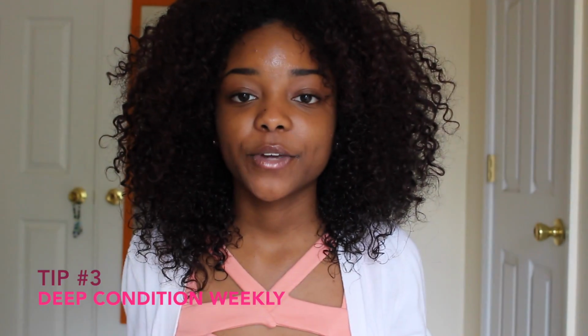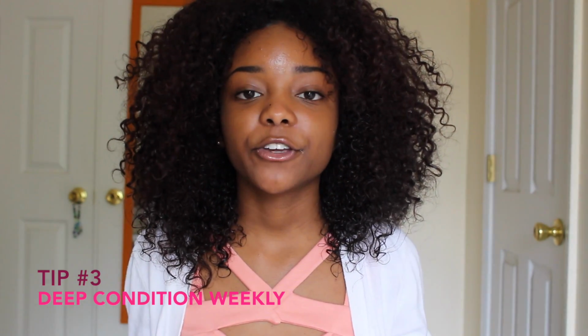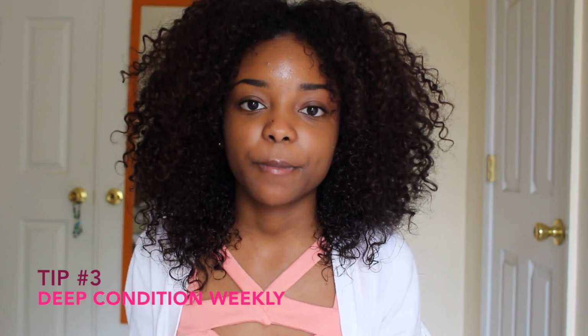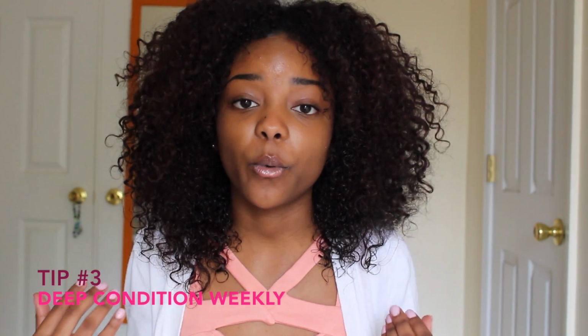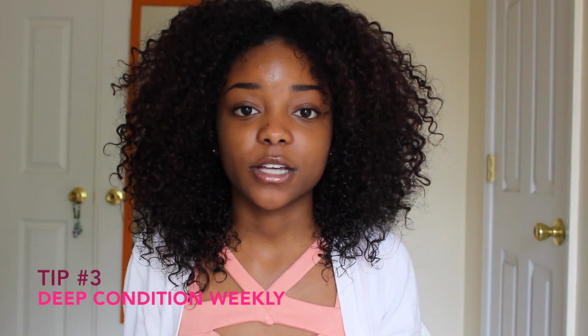The tip that I have for you guys is to deep condition weekly. Being a natural, having curly hair, as you may know, you already have naturally dry hair, and we need to retain as much moisture as possible. Now, based on your hair, or based how often you wash your hair, I don't know, but me having thicker hair, I will wash once a week. I deep condition every time I wash my hair. And that's basically what helps me seal in the moisture that I've lost from shampooing.